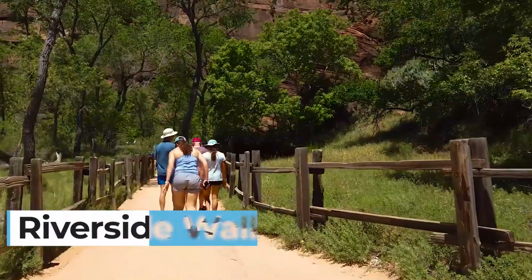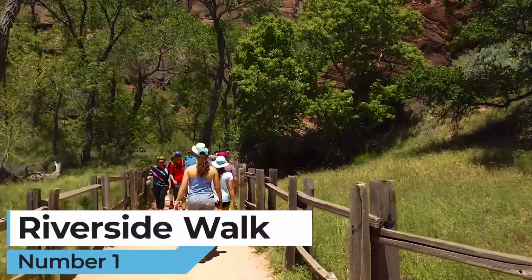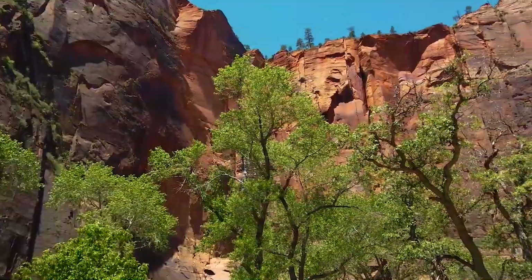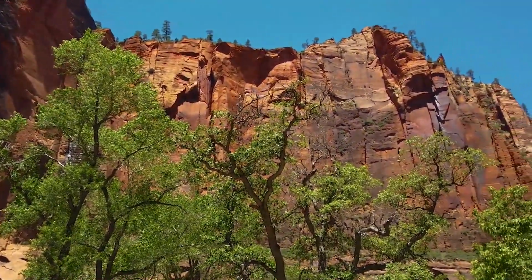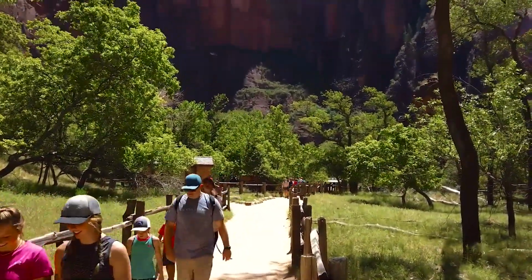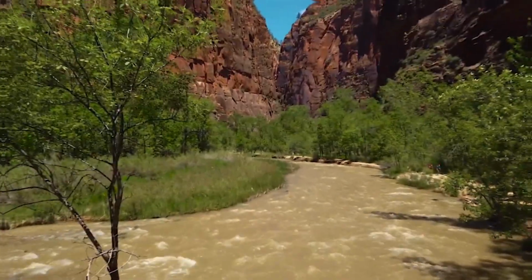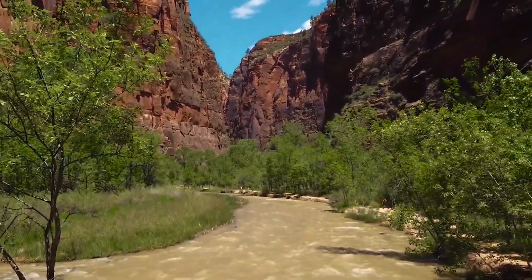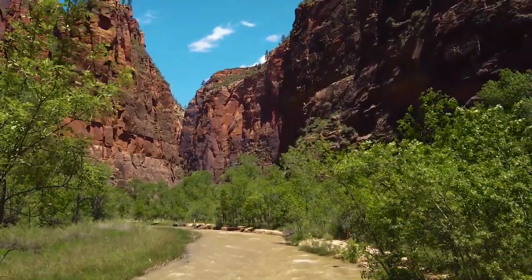Number 1. Riverside Walk. The Riverside Walk is a paved and mostly flat trail that follows the Virgin River and offers beautiful views of the canyon walls. It's a perfect option for a leisurely stroll and immersing yourself in the serene beauty of Zion's iconic canyon without any strenuous hiking. You can enjoy the sounds of the river and the lush vegetation along the way, making it a peaceful and enjoyable experience.